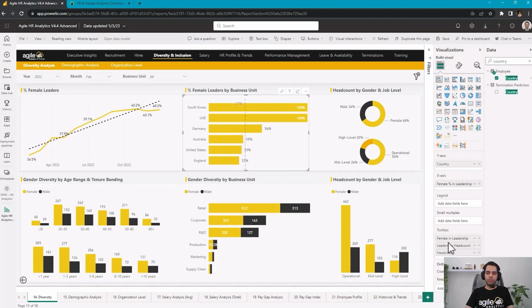And you can change it here. Let's say you want to get rid of headcount. You just need to click this icon here, and then you won't be able to see the headcount anymore in any of the bars.